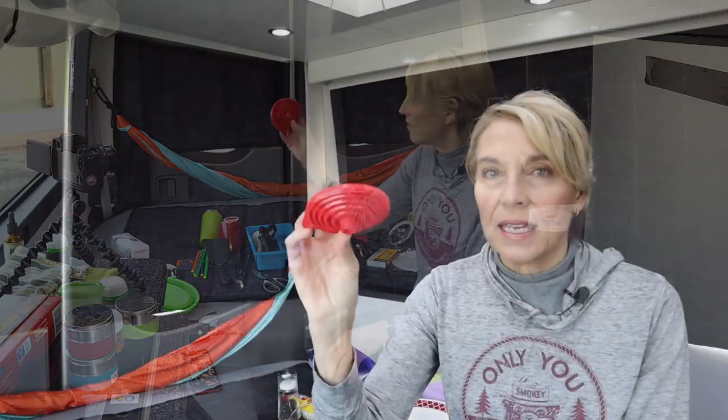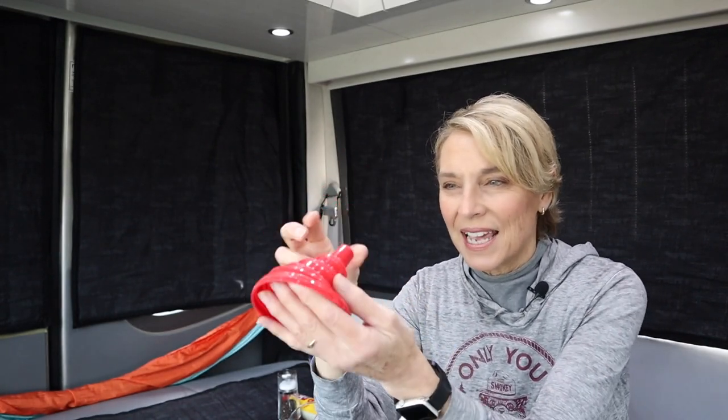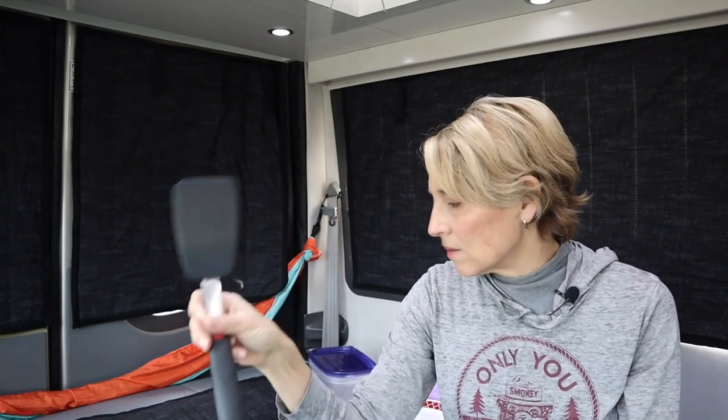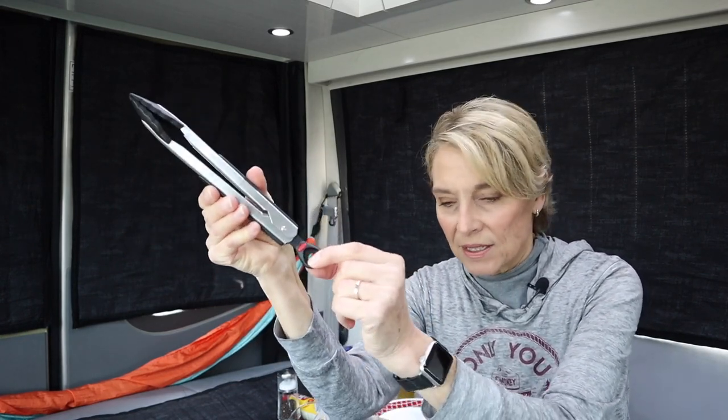I have a funnel. I have used this funnel, but I can't remember what I used it for. It takes up almost no space, so the funnel comes with us. A spatula for flipping eggs and pancakes and whatnot, some nice tongs. These are the OXO tongs, which I think are the best, although sometimes this little end breaks, and that's not very good.